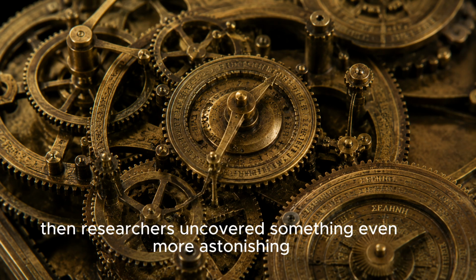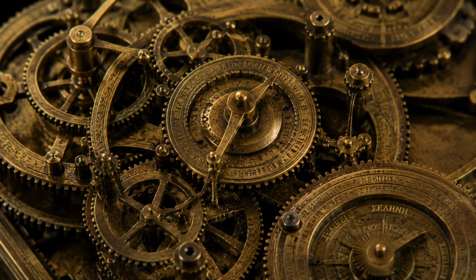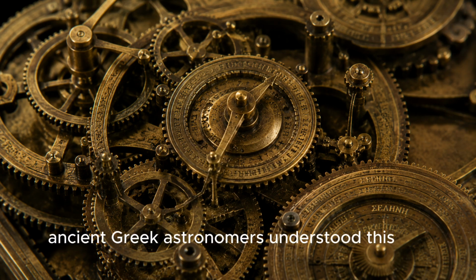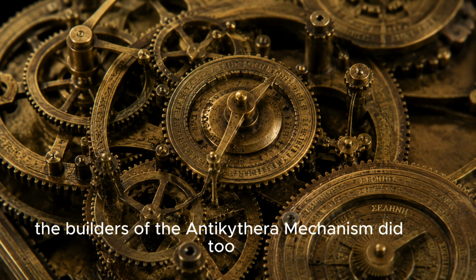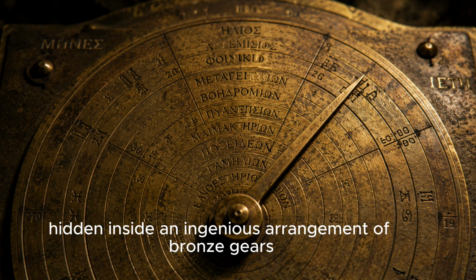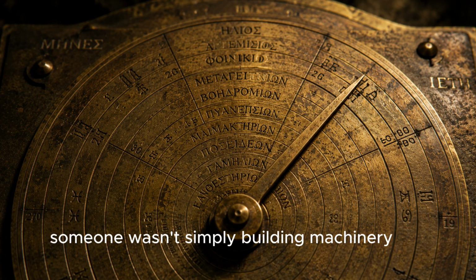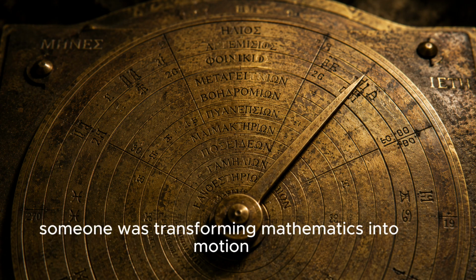Then researchers uncovered something even more astonishing. The moon doesn't travel across our sky at a perfectly constant speed. Sometimes it moves slightly faster, sometimes slightly slower. Ancient Greek astronomers understood this. The builders of the Antikythera Mechanism did too. Hidden inside, an ingenious arrangement of bronze gears reproduced the moon's changing motion with remarkable accuracy. Think about that. Someone wasn't simply building machinery. Someone was transforming mathematics into motion.